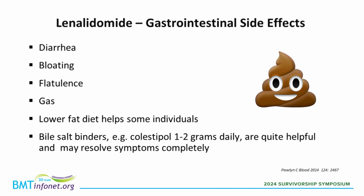And it sometimes, at least in my patients, has been a reason that people stop the medicine altogether. There are some tricks that you can do to try to make this better. And one, this is coming from the UK, is to try to consume less fat in the diet. That seems to help. But it looks like bile salt binding drugs, and one of the big ones that we use is called Colestipol, and this was originally designed to lower cholesterol. But this drug used either once a day or twice a day can be very helpful for people who have lenalidomide-related diarrhea, and in many cases, for my patients, it's eliminated it altogether.